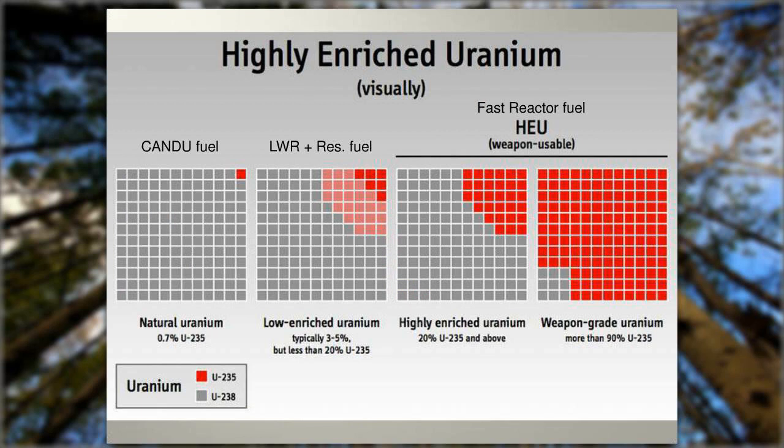Now, for light water reactors in the States, they use low-enriched uranium, which is typically from 3 to 5% uranium-235. What's the rest? Well, the rest is the uranium-238, which is the non-fissile uranium. When you get to highly enriched uranium, it's 20% or more, and that's the stuff that can be used in nuclear weapons. Those are weapons-usable forms of uranium. You can use that gun-type mechanism to make a bomb.